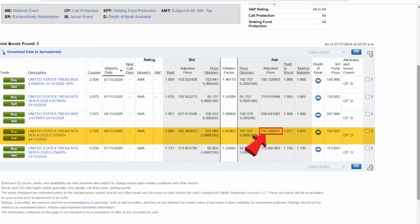That's this 102.596341 adjusted price per $100 par value multiplied by this minimum purchase quantity of $100,000 par value. And once more, this 102.596341 adjusted price is this inflation factor here multiplied by this price per $100 par value here.